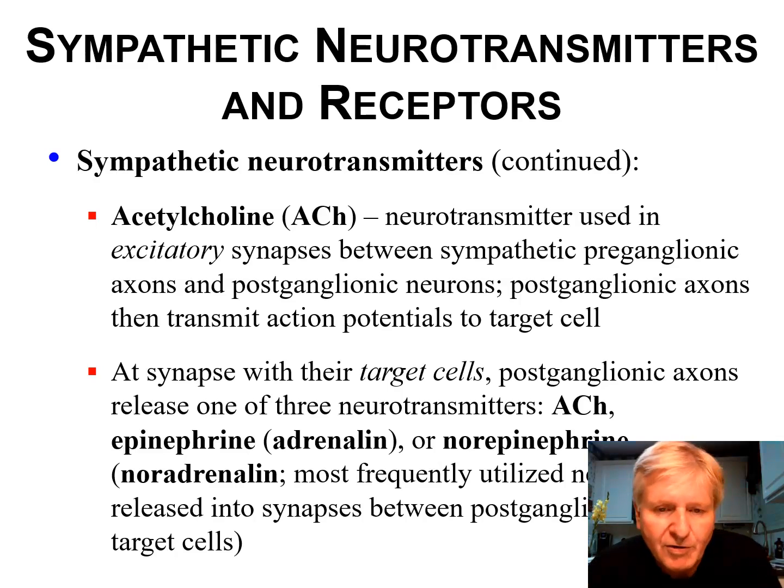Some of these are going to be common to both the sympathetic and parasympathetic divisions. Acetylcholine is a neurotransmitter used in excitatory synapses between your sympathetic preganglionic axons and postganglionic neurons. And then the postganglionic axons transmit the action potentials to their target cells. So you have acetylcholine at both ends of the axons, in the first synapse and in the second synapse.